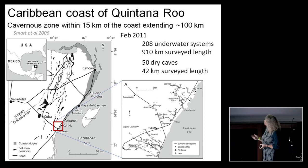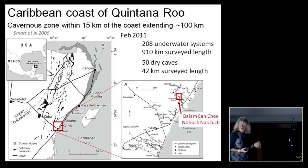So this is a paper that Pete led back in 2006, and we did some work with Trish and Sam looking at cave development along a 100 kilometre or so stretch of the coast of Quintana Roo here. Again, these are more updated figures than there were in the paper. There's a hell of a lot of cave there, and we think it all formed in the mixing zone. So let's have a look.